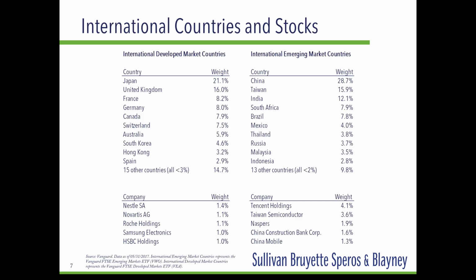So as you see here on this slide, international developed market countries are there on the right. You see both the countries and the weights. We show you this to help you understand that these investments are real. Make them more realistic to you. On the left, at the bottom there, you see Nestle, Novartis, Samsung, HSBC. And you see the same for the emerging market countries there on the right, both the countries and the weights.